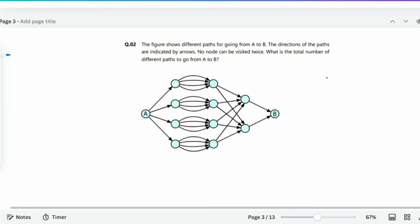Now, here is a maths question from the UCEED 2022 examination, and it's very simple maths. You can just see what the question is saying. The figure shows different paths for going from A to B. The directions for the paths are indicated by arrows.